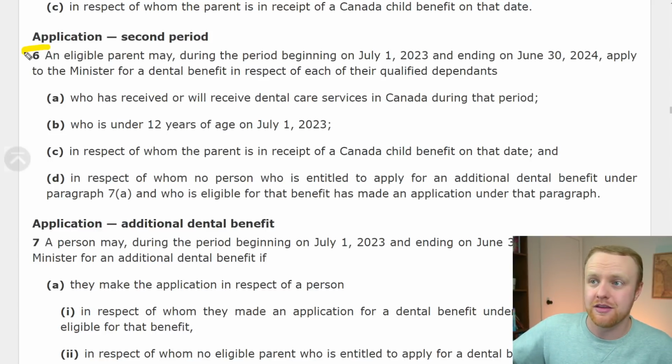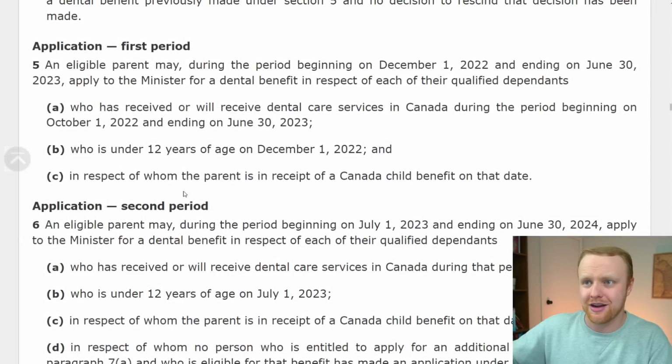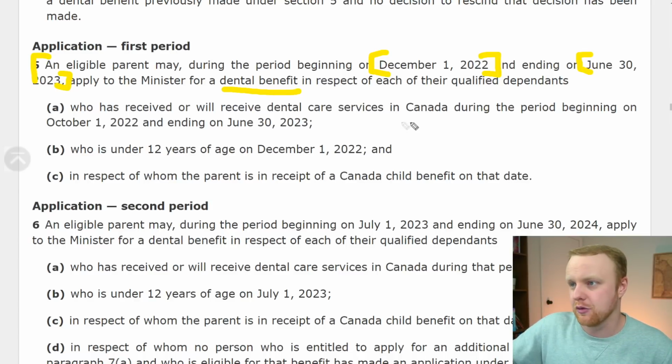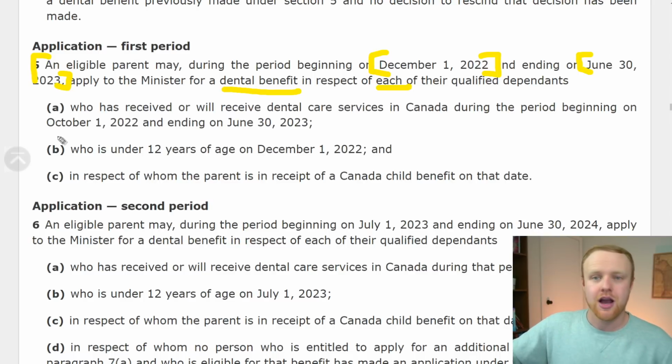It says for the first period, actually, let me scroll up here. For the first period, an eligible parent may, in this period, which starts on December 1st, 2022, coming up rather soon, you could start to apply for this money, and ending on June 30th, 2023, those eligible parents can apply to the Minister for this dental benefit in respect of each of their qualified dependents. So for every child who's qualified, based on what we're going to go over here, you can apply for this dental benefit.